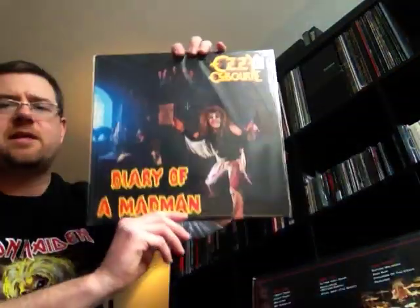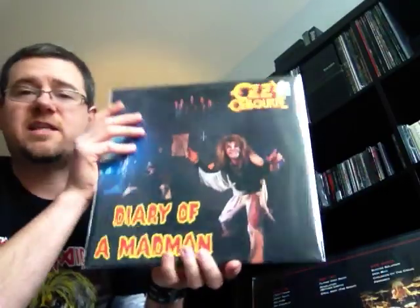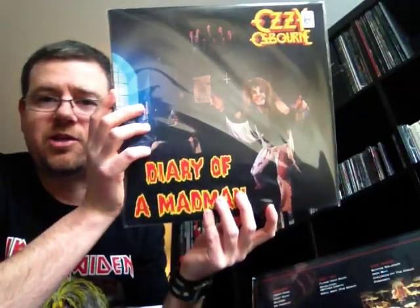This is another pressing. This is just the straight original Canadian first press of Diary of a Madman. I saw this in the bins. It was $6 and it was in flawless condition, so I picked it up. And to be honest, I actually prefer the sound of the original pressing. I mean, the box set sounds amazing, but I prefer the sound of the original pressings.